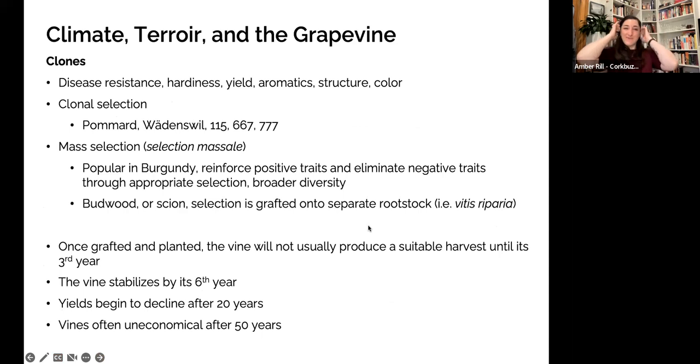All right, moving on. Let's talk about clones. So clones are selected for very specific reasons. So that could be resistant to specific types of disease. That could be hardiness for the weather. That could be to make higher or lower yields. We like to say that in winemaking, lower yields are preferred because the lower yields do tend to have more complex grape flavors, more concentration of flavors, more concentrations of aromatics.